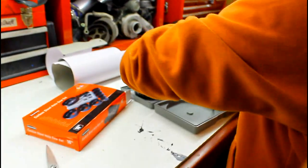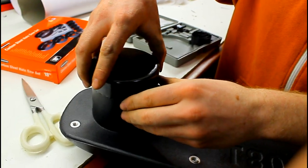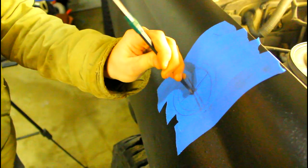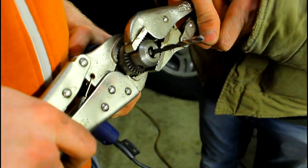Let's try 3.5. Which one is that gonna be? This was the 3. It was too small. We're gonna try the 3.5 now. See if that works. Perfect. It's very perfect. Is that good enough? It should be good. Cool. This is what happens when you don't have a chuck key.